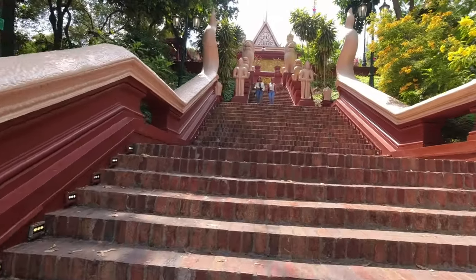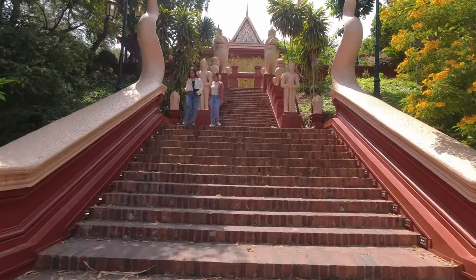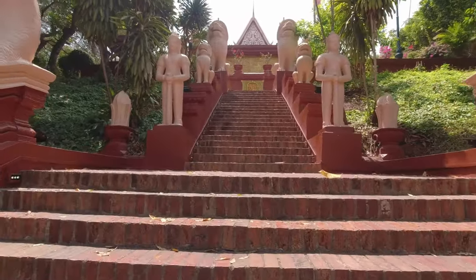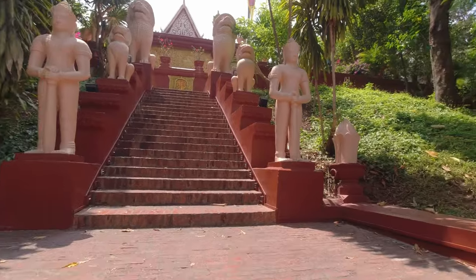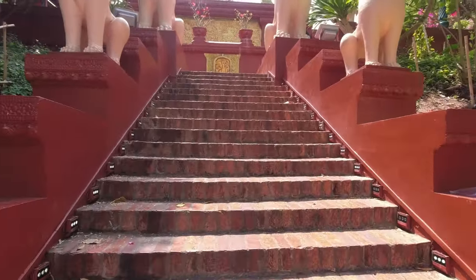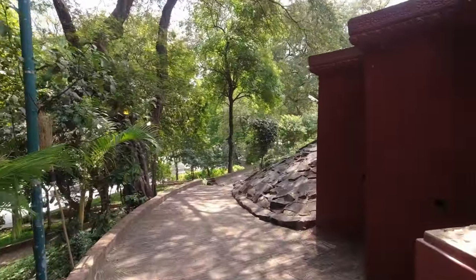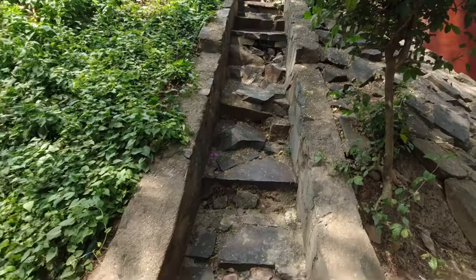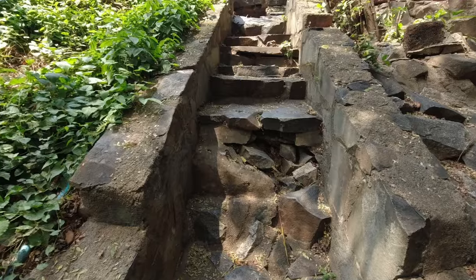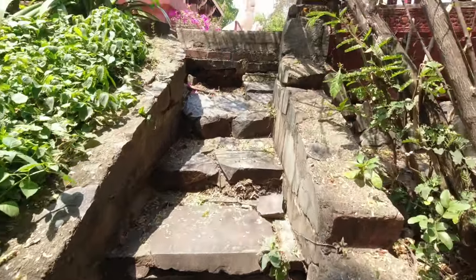So Wat Phnom is a Buddhist temple. It's got a total height of 46 meters. I read on Google that it's on a hill, so we're probably gonna get a bit higher. Also, Wat Phnom temple is the most significant of all the temples in Phnom Penh. Let's go up.